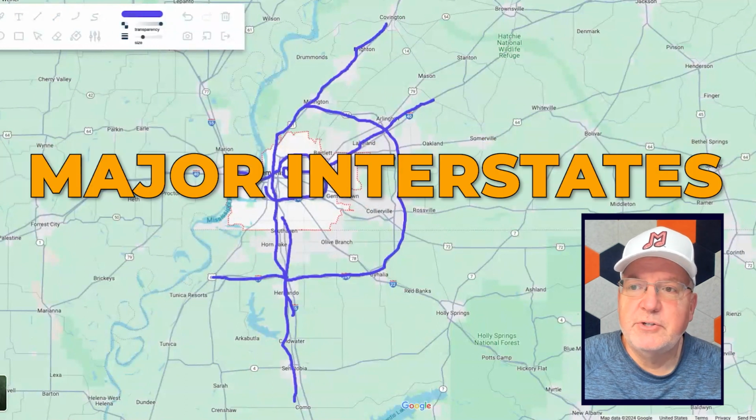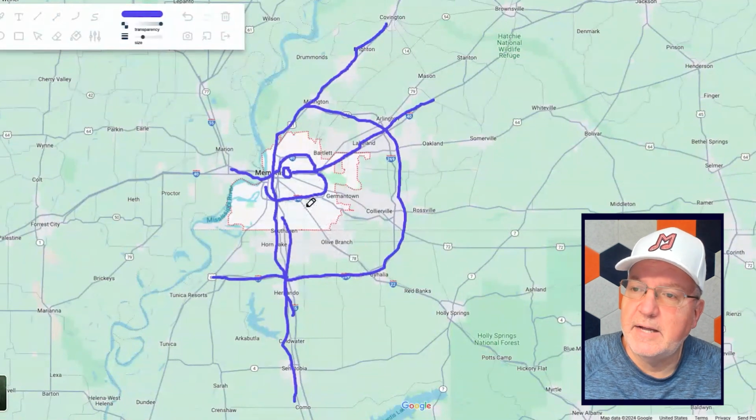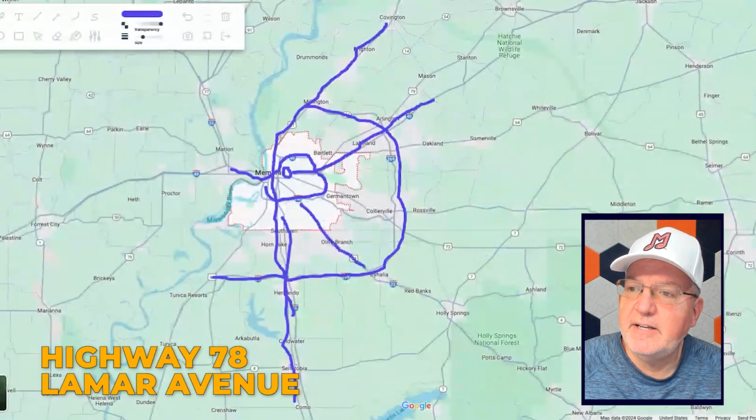So those are the major interstates that we have running through here. Another one that's an important interstate, though not one of the major interstates, is Highway 78, also known as Lamar, inside the city limits.